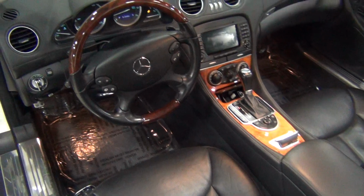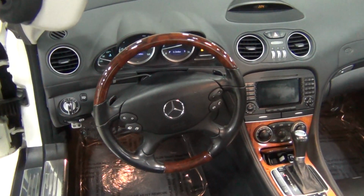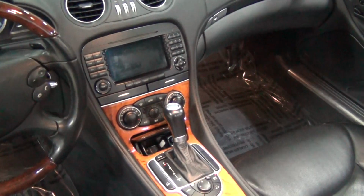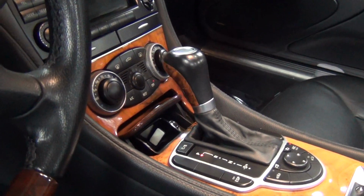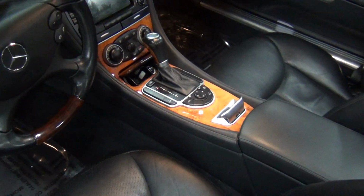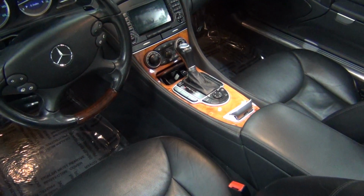As you can see here, this vehicle has the trim package. The trim package is the wood and leather wrapped steering wheel, which looks gorgeous. It really completes the cabin. And it also has the wood and leather shift knob, which you can see more from the side here. That is your 7-speed automatic transmission that I was mentioning earlier. It also has the electronic trunk closer, which I showed you earlier, and it has voice control for your command system.